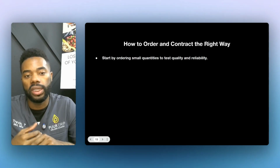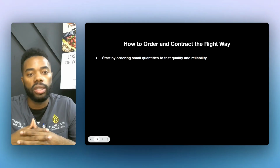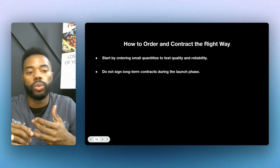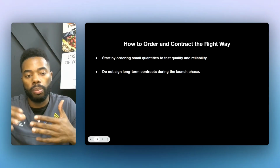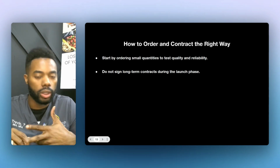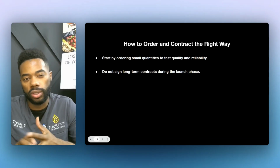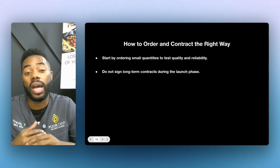Start with small quantities, and as you build up some understanding and trust around the vendor itself, then you can start to grow the quantity that you are ordering. So do not sign long-term contracts during the launch phase. Most of these vendors that we've talked about so far, there's no long-term contract of any kind. But in any case that you are doing some other services that require you to contract with someone long-term, I would err on the side of not doing so if you have the option.